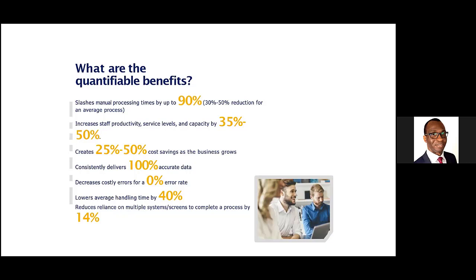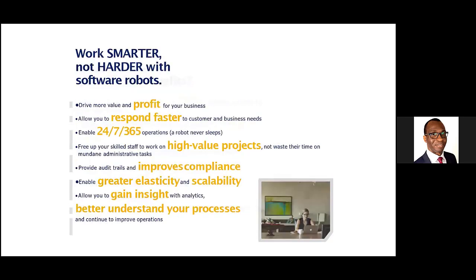As the business grows, you don't need to have as many people in. So there's that cost reduction, or cost savings, that comes as a result. And then a few other bits and bobs in there, as we can see on the screen. I don't want to read everything out, right? Now, other benefits, maybe not intangible, but still measurable.